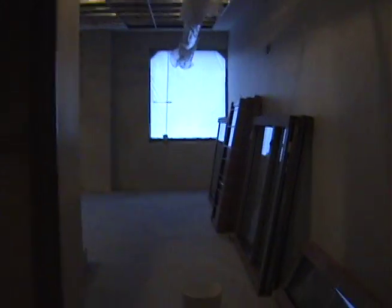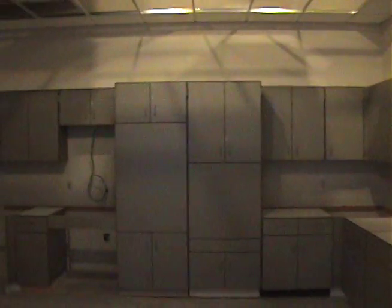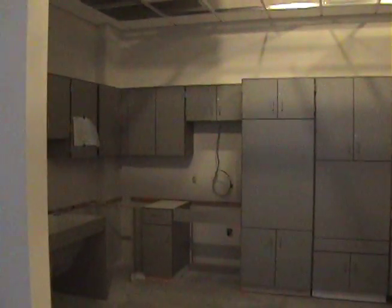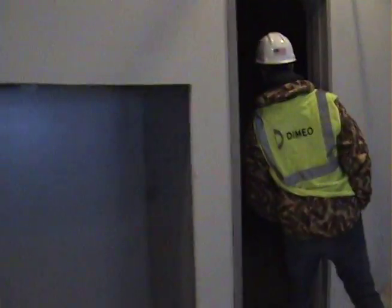You're now entering the life skills room. There's a storage area to your left, very large space. And in this space, you'll see a kitchen area to our left, a very large area, which will include a refrigerator, and there'll be a dishwasher in here.